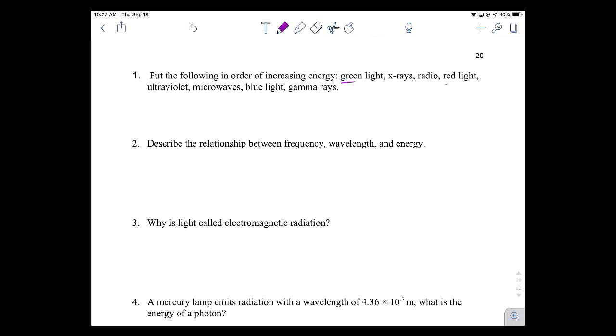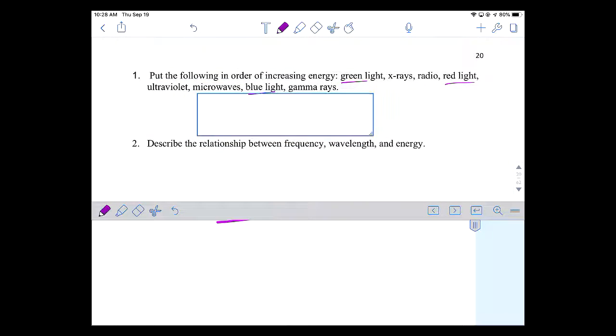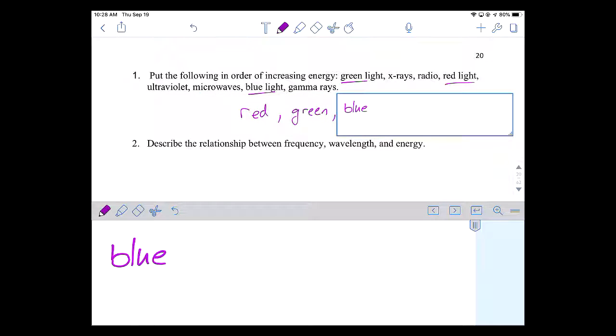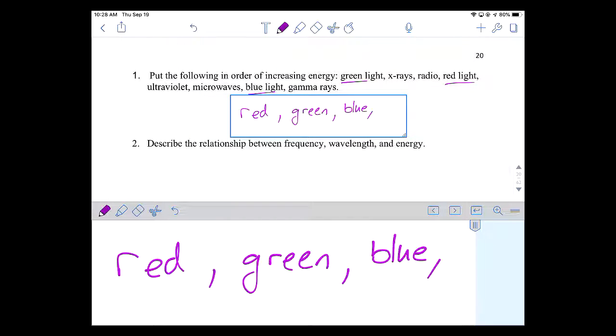So we have green light, red light, blue light. Feels like a game I would play with my children. So we know that red light is going to be lower than green, which is in between red and blue. Those are all visible, so that visible spectrum is right in the middle of our full spectrum. So now we just have to figure out the other five. We did just talk about blue and then violet, so what would be the next one after blue?